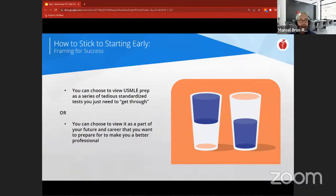So it's important when we're thinking about starting early to use the right frame of mind. We want to consider, as medical students and also as physicians, why are we taking all these standardized exams? It can be easy just to view these exams as something you just need to get through. But you can also think of these tests as an opportunity to prepare yourself for the clinical challenges that are going to lie ahead, and also the academic challenges.